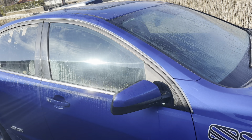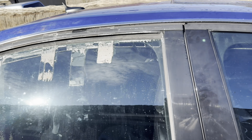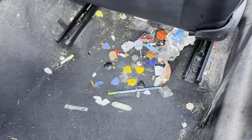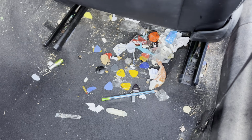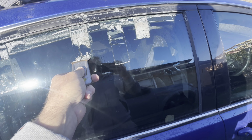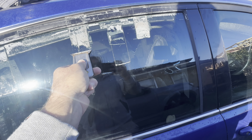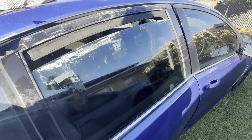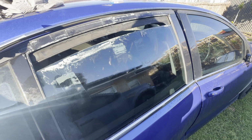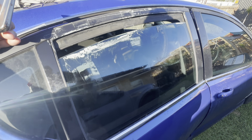The back window has come off its regulator, so that's an easy fix. I can pop that off, clean all this up. That gives you an idea of how dirty this car was. Fixing these regulators isn't a big deal. It's quite common in these new cars. They come off, you just got to take your door trims off, have a look at what's broken there and just replace it. It's pretty quick.